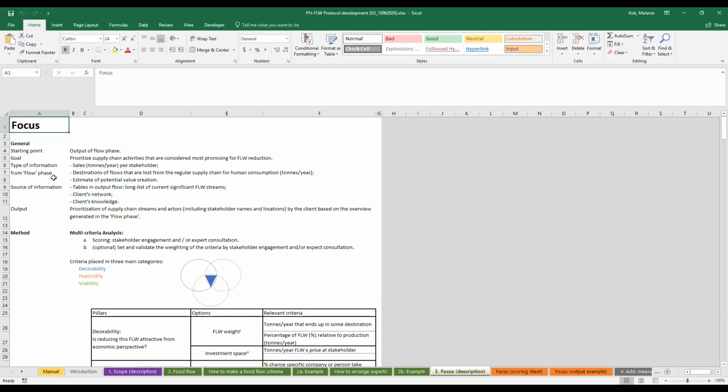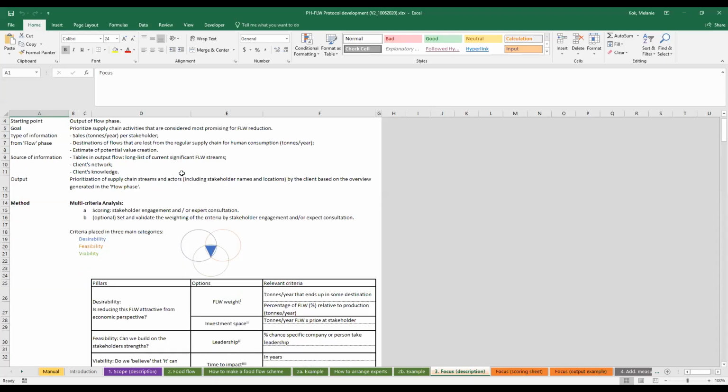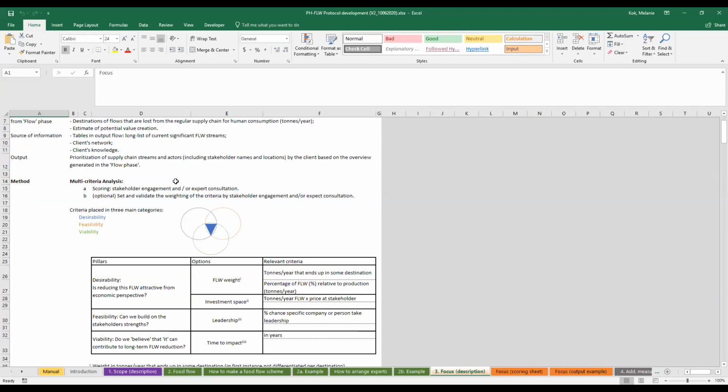The type of information we need for this, which we haven't collected yet, is the sales price per stakeholder. But the experts could help you with that as well. At this moment, we still haven't talked to the supply chain links themselves, unless they are an expert, and otherwise we haven't done many interviews yet. So to focus, we use the multi-criteria analysis. This consists of 2 steps. The first is the scoring step, where we score the data by certain criteria. The second step is optional. For example, when the client thinks that some criteria are more important, they can also give a weighting to several criteria.